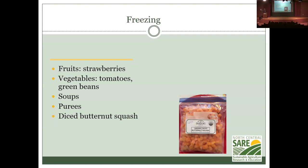I was talking to a person here in the audience before who has all these nice squash, pumpkins, various things that they aren't going to keep all winter, but people do buy the processed butternut squash, so they don't have all that work. They aren't throwing away half of it.